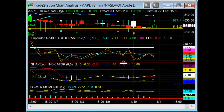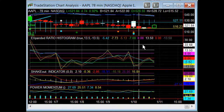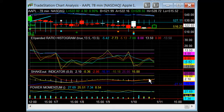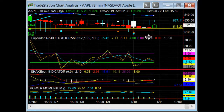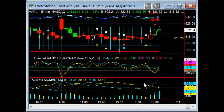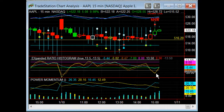But we do have the yellow having moved back above the setup here. We still have shorts in control on that 78-minute, even through this setup. They're just getting squeezed hard right now. And who won that battle? Shorts won that one as well. So we could be looking at the potential of a peak move here in the short term.